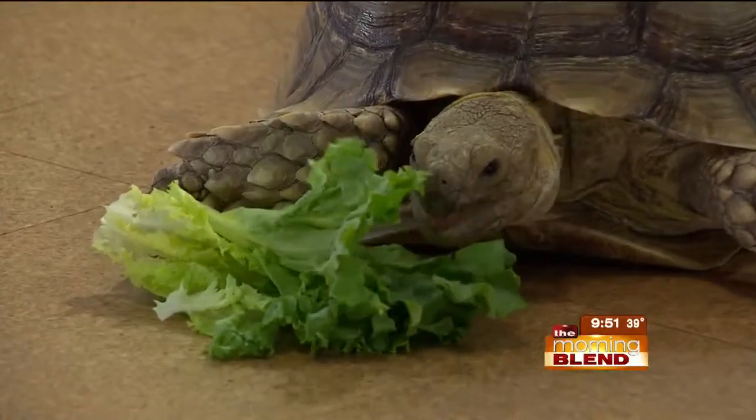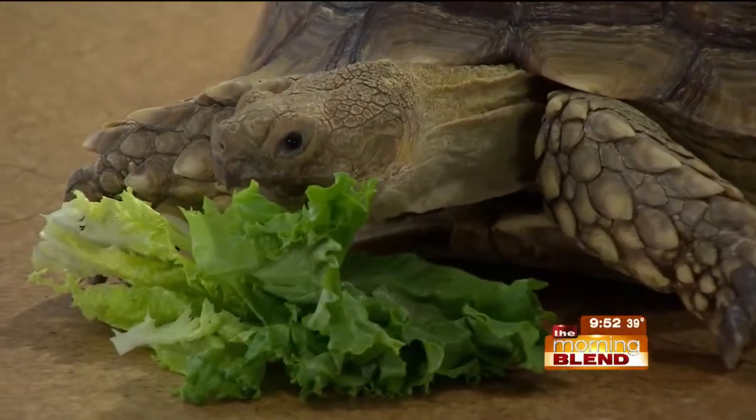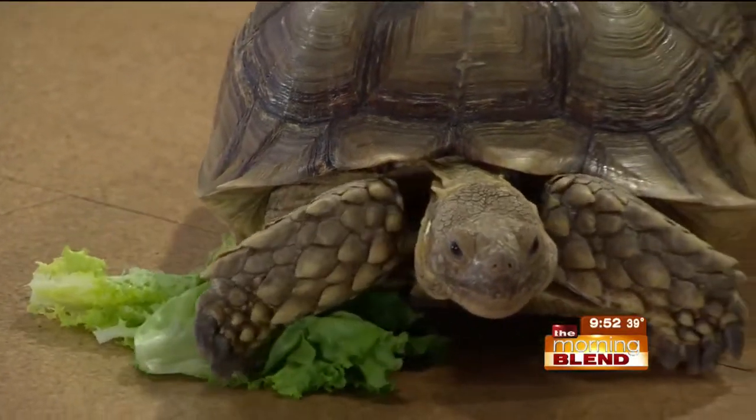And they're herbivores, so they love to eat plants. But the cool thing about them is how they find them. They love bright colors. So they go after the bright flowers to eat. And that's how they get a lot of their water as well, because they live in the desert. They don't get water any other way.